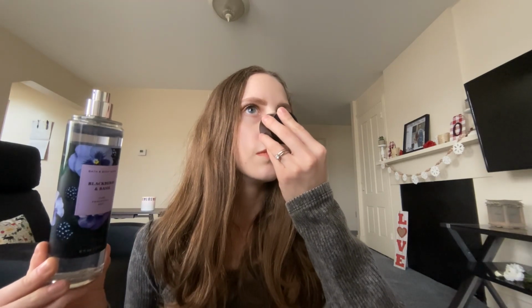Then I've also got Blackberry and Basil. It's got notes of fresh blackberry, pink pomelo, sweet basil, and jasmine petals. This again is just a really sweet berry scent, but it's almost got a citrus edge to it. I don't know if it's the pomelo that's coming from, but it's really nice. I really enjoy this one.